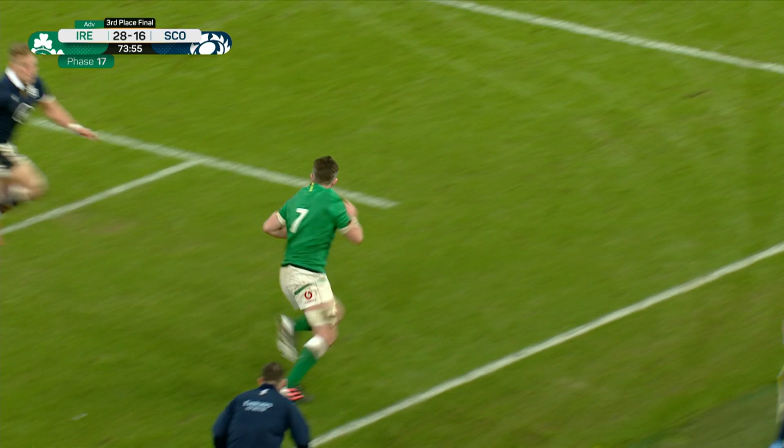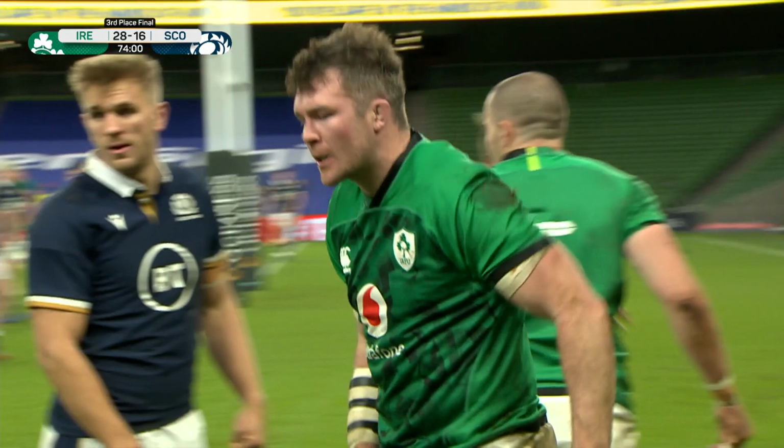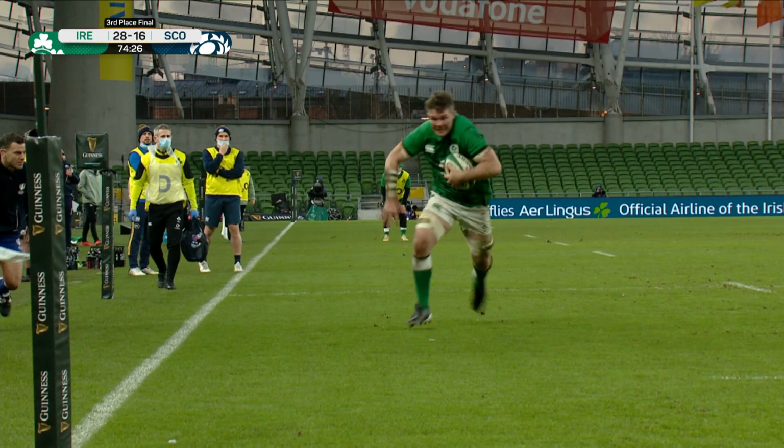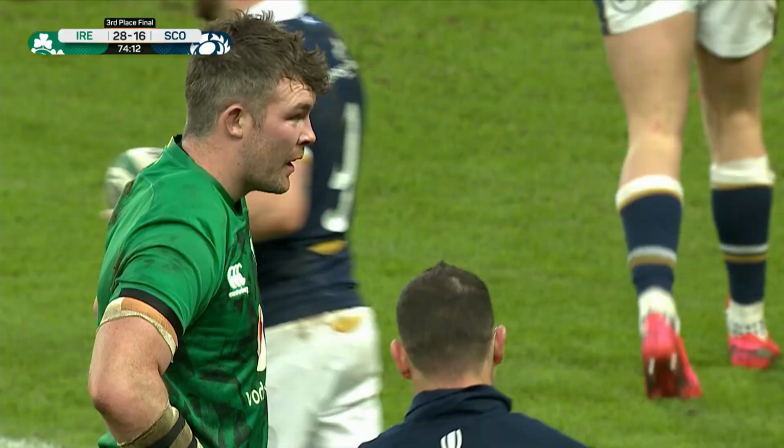Yes, he does! Touch judge's flag is up. O'Mahony, as he launched himself towards the line, just stuck his foot on the line and will go back. He doesn't like the decision. Because it was a hell of a finish.